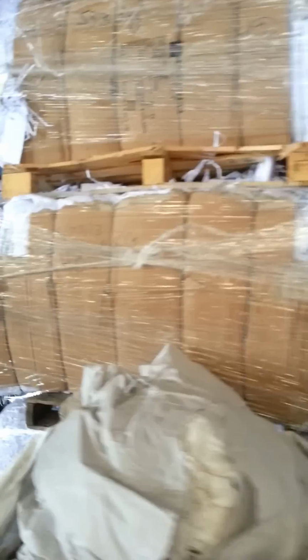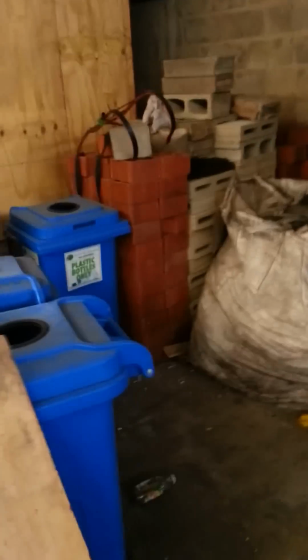These are our cardboard bales, some paper bales here. We do newspapers that you can see. It draws a price. Some more paper bales, cardboard, and this is the result of the PET after it's baled. These are bins that we put in schools around the country. I'm sorry that the condition of the place is like this today.